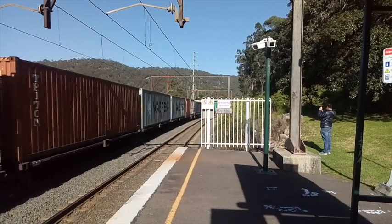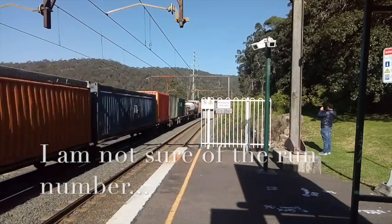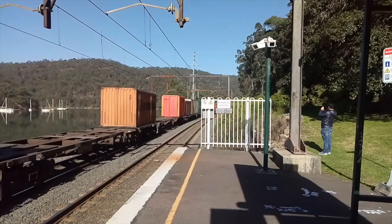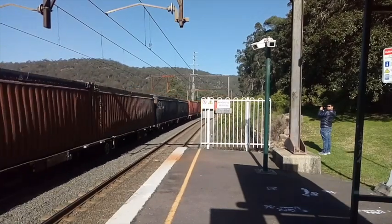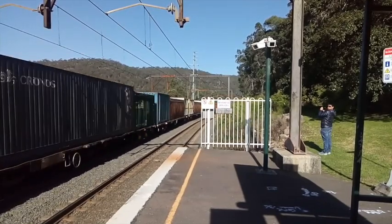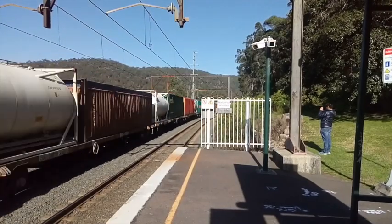This is 3VM4 bound for Melbourne from Brisbane. Operated by the special, departed yesterday. Brisbane to Melbourne. Could be Brisbane to Sydney, I'm not entirely sure.